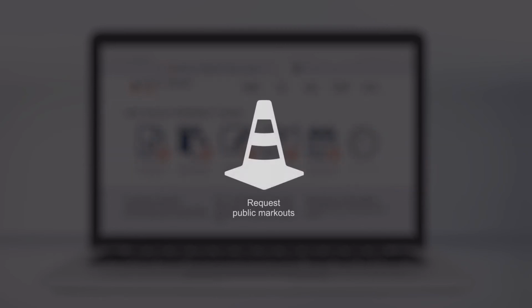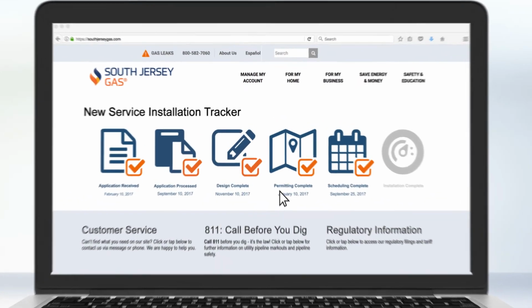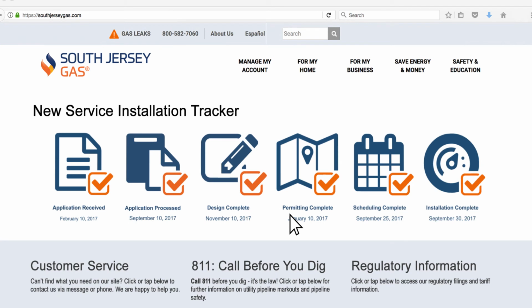When your scheduling date and time have been confirmed, the installation contractor will request public markouts. While we'll take care of the public markouts, you're responsible for all private markouts. At this point, the installation can begin. Congratulations, your service has been installed.